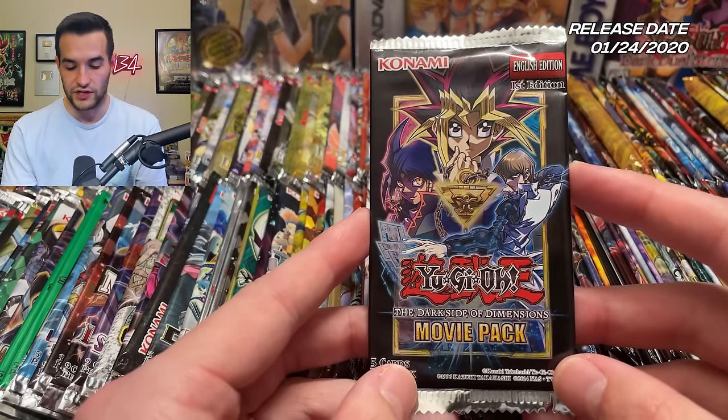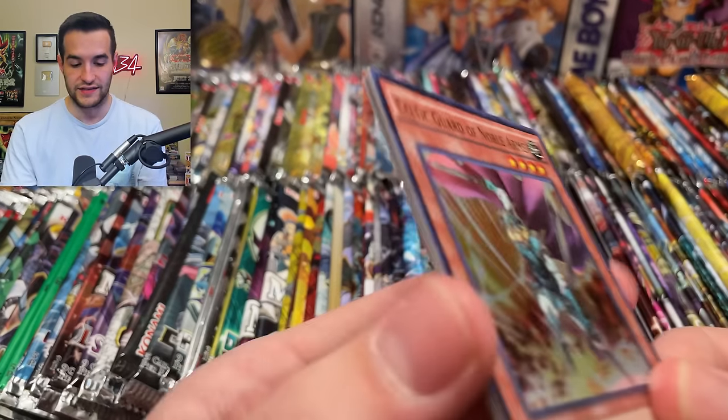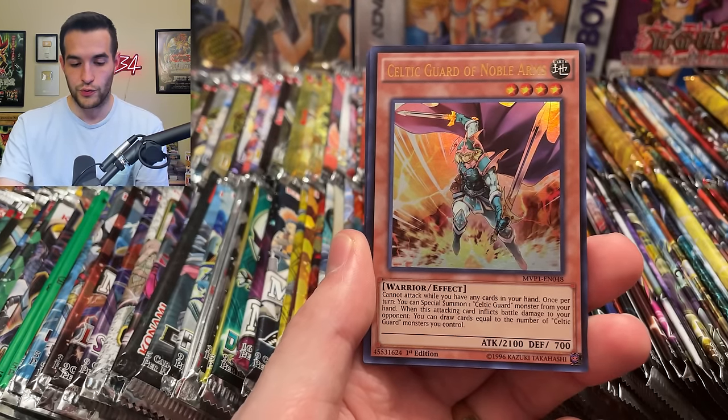Now we have the Dark Side of Dimensions movie pack. This is just the Ultra Rare reprint. So they did like a Gold Rare, Ultra Rare, and a Secret Rare. It's pretty insane. Can we get the Alternative Dragon? That's what we really want out of here.